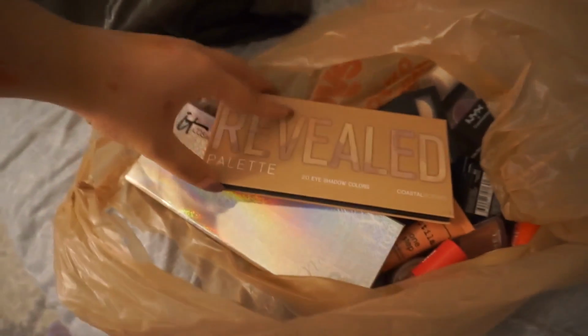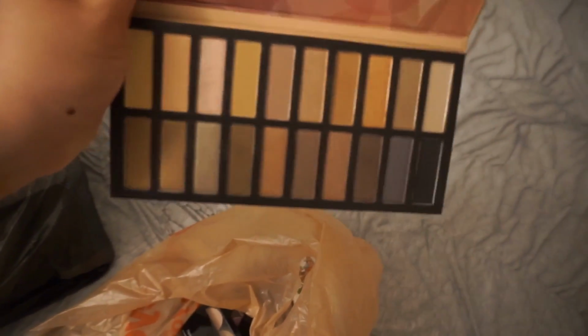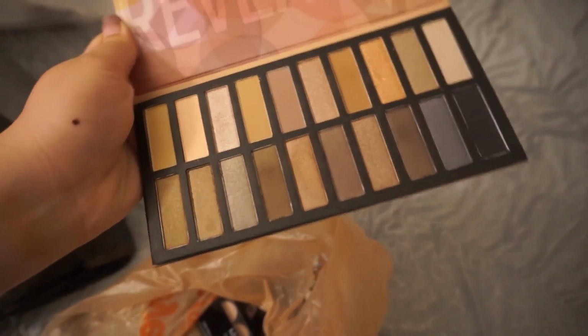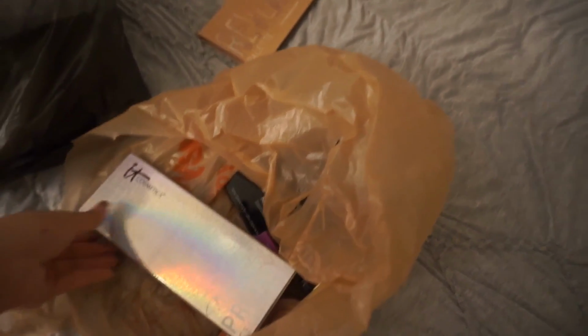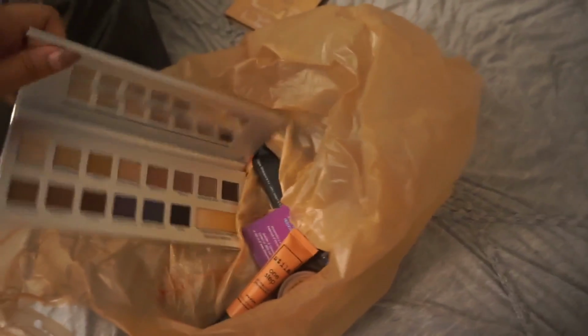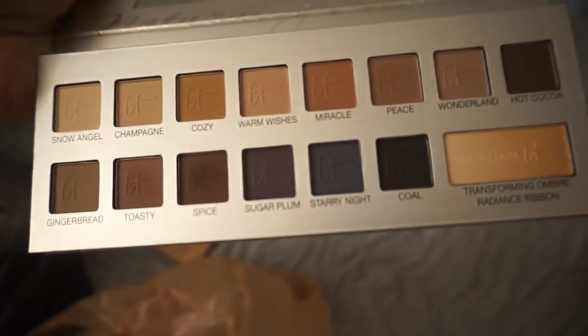These are 2 palettes that I never use. This is the Coastal Scents Revealed palette, the first one. I have the second one, which I do use once in a while, but this one I never touch. I already have so many neutral palettes, so I'm not really crazy about this one. This is the IT Cosmetics Naturally Pretty Celebration palette. This is limited edition from Ulta from a couple years back, and I've never used it either. I think the reason I've kept it for so long is because I really like the names. They're very holiday-ish, and it's a very pretty palette. I just never use it, so my sister will probably really like that one.